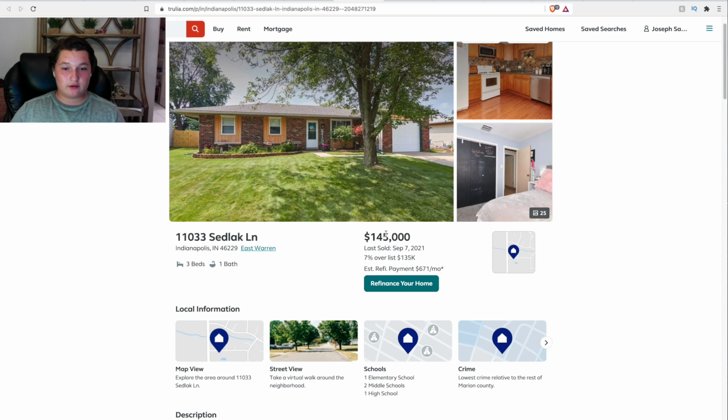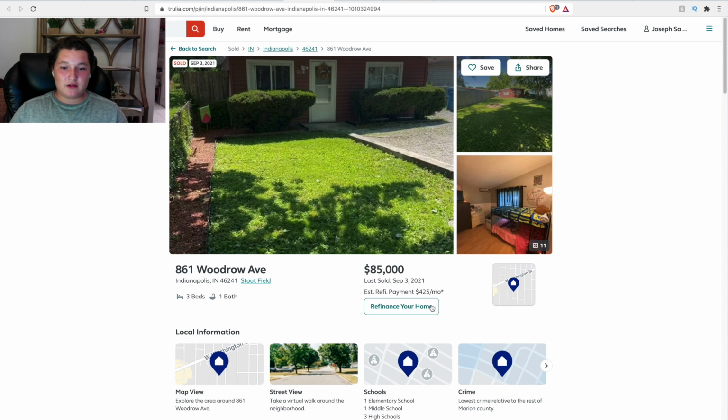This house is about 17 minutes away. But it's a 3-bed, 1-bath. It's $145,000, and it's 7% over the current area price of $135,000. The reason I said that the area is $85,000 is that both Zillow and Trulia say that's the average for the area.